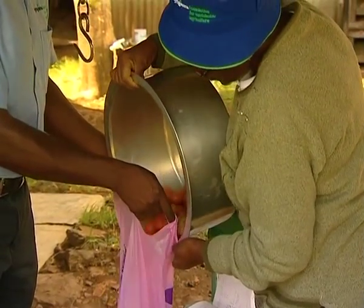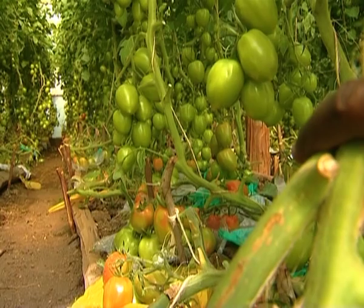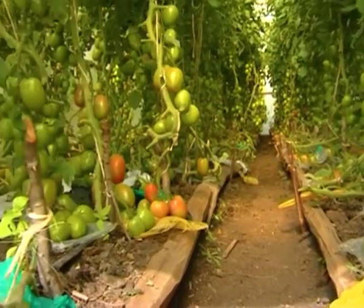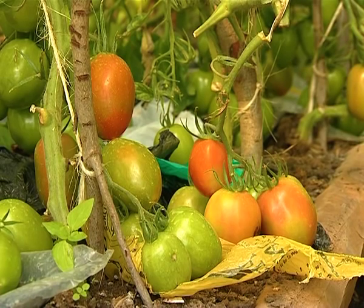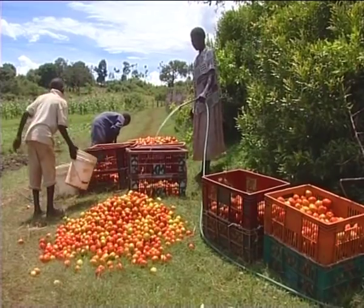Where my land is located, we are neighbors with a very big village, so many people, around a population of 50,000 people. And every house, every day, they take tomato in their food. So I have a ready market. I don't have to travel. They'll come and take it from my farm. So the market was not the problem at all. Farmers sometimes combine their produce together and transport it to the market with the best offer in order to increase their profits.